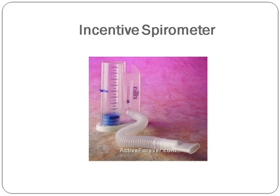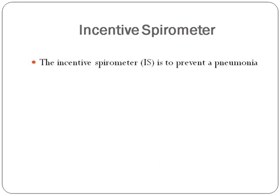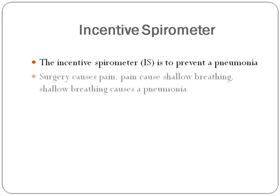A picture of the incentive spirometer used at MISH. The purpose of the incentive spirometer, IS, is to prevent pneumonia. It helps the lungs reopen back to normal and induces coughing and clearing of any secretions in your lung airways.